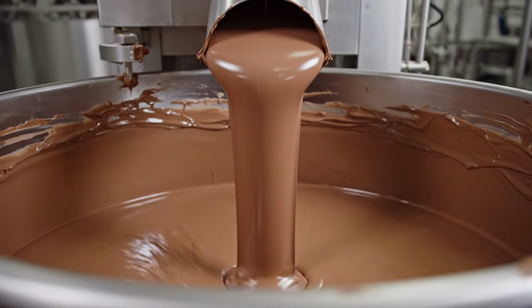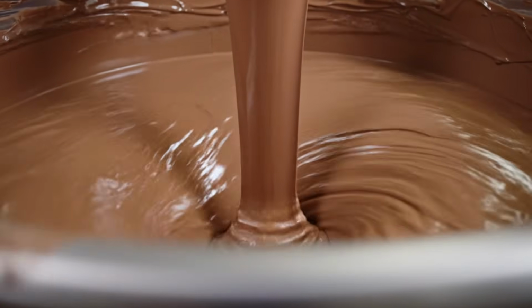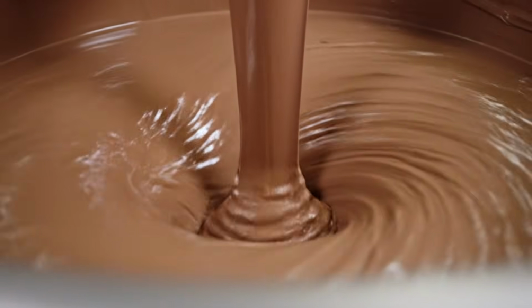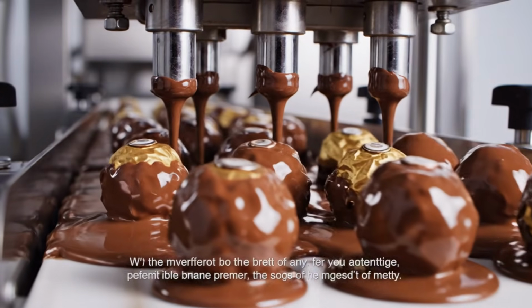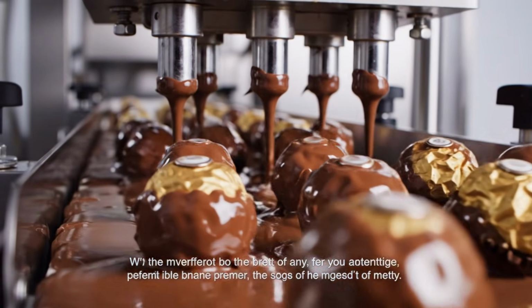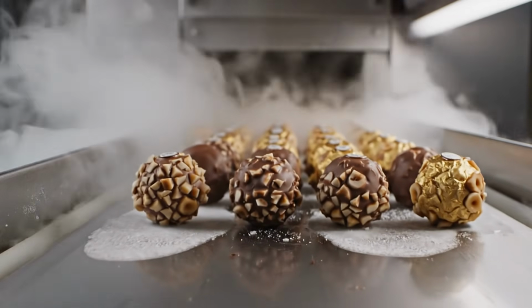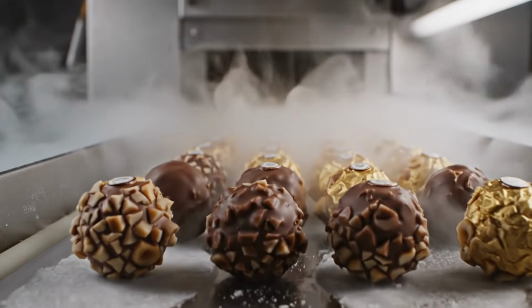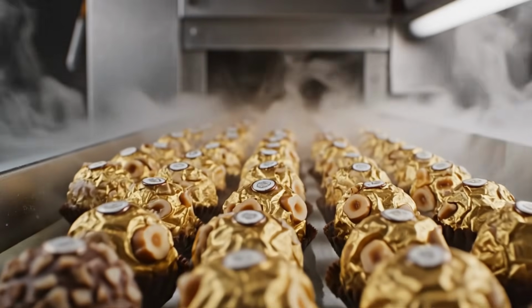The secret to our velvety smooth hazelnut spread is the slow churning process in these giant vats. Only the finest hazelnuts are selected, then coated in a thick layer of our signature smooth milk chocolate. Cooled instantly to preserve the exquisite flavor. A moment of perfection, crafted for you.